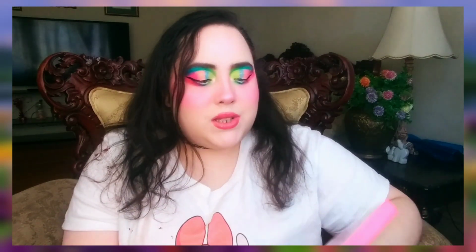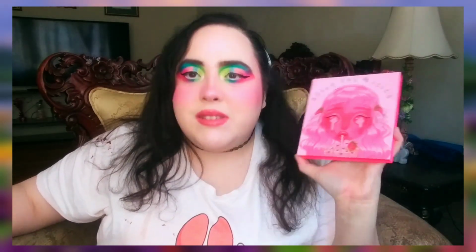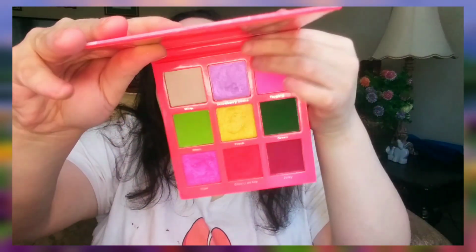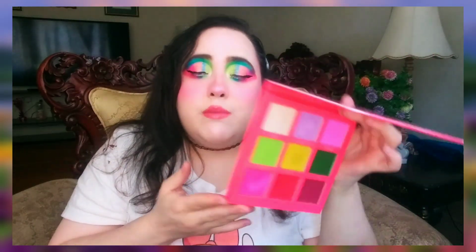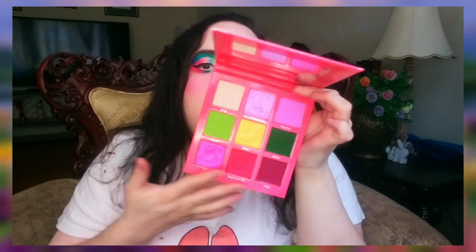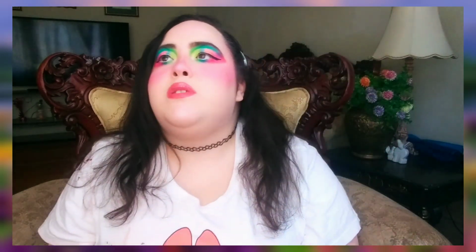Okay, so I have 4 palettes left. We have the Unearthly Cosmetics Strawberry Milkshake palette. Now for me, I used it around Valentine and for summer. I think this came out in the summertime. I don't remember, but this also gives me summer vibes because it's strawberry themed, and you got the greens, pinks, and reds. Especially in the springtime and summer you see flowers pop up, growing. When the flowers bloom, you see strawberries.